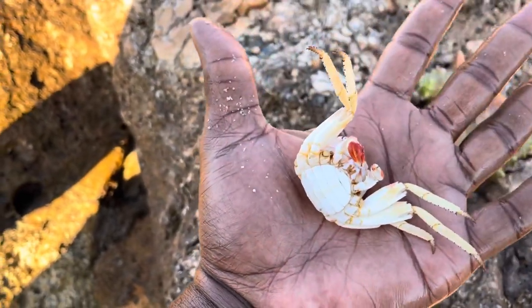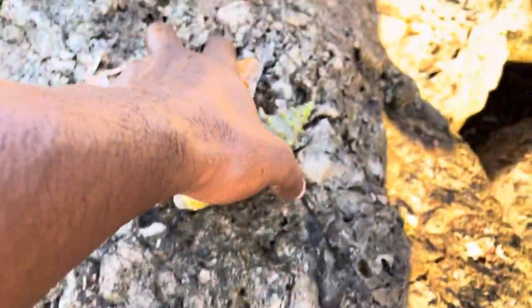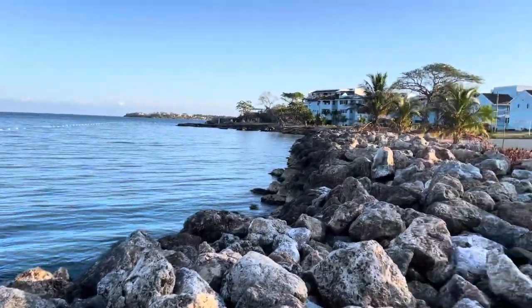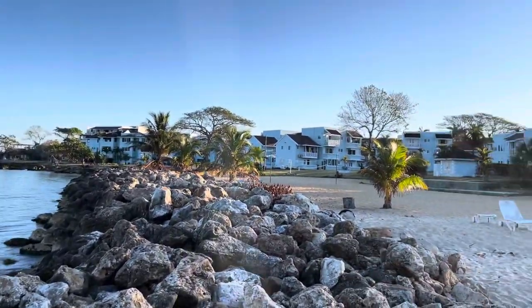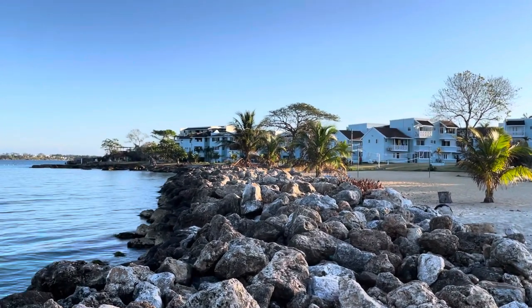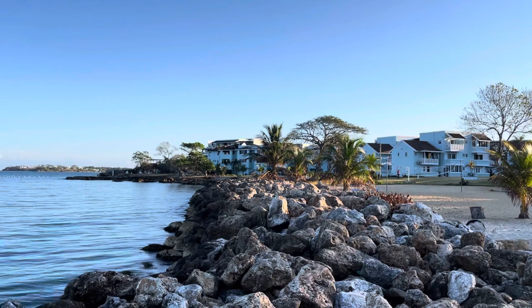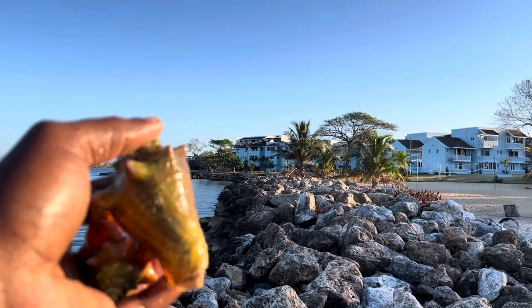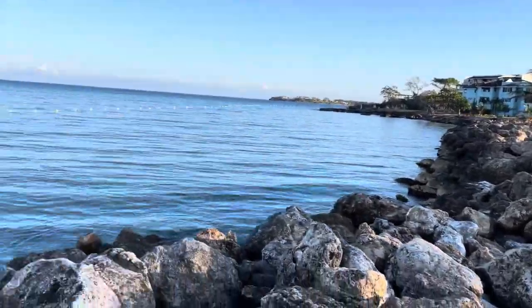Life's so short. Life is so short. Yeah, man. Well, if you've ever been here, you know the place. You know where I'm at right now. Got the best views out here. Best views. And the best conch out here as well.